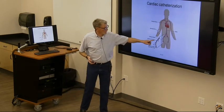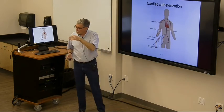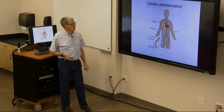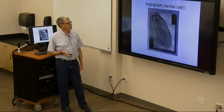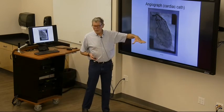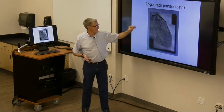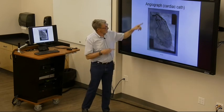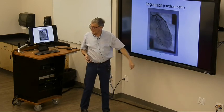Cardiac cath, going up in the leg here, going right over the arch down into the heart to do something with the coronary blood vessels. And here's where they're blowing radioactive isotope dye into there and taking an immediate picture so they can see where it's going. If this stopped right here, you would know there was a block right there.